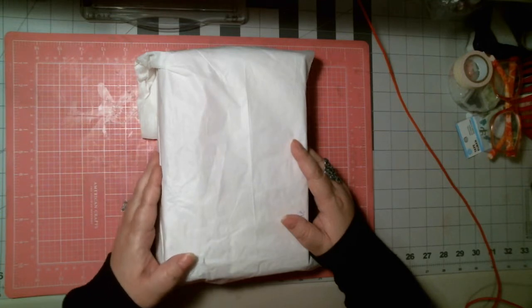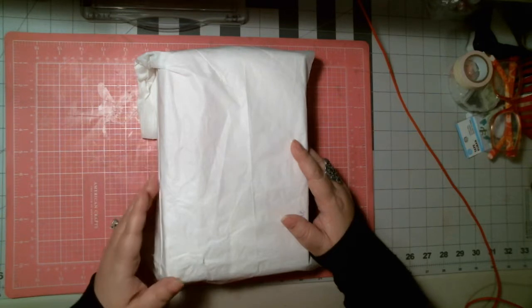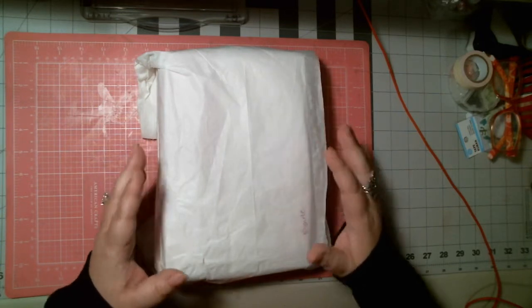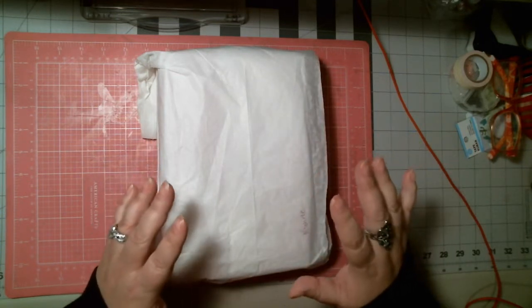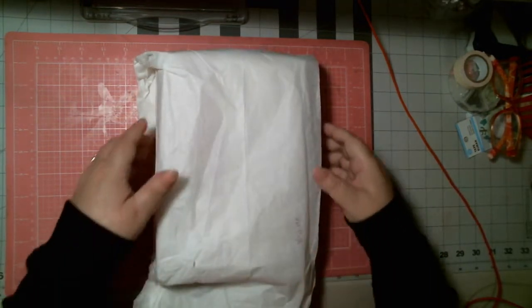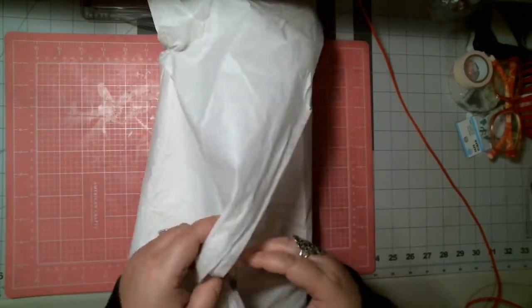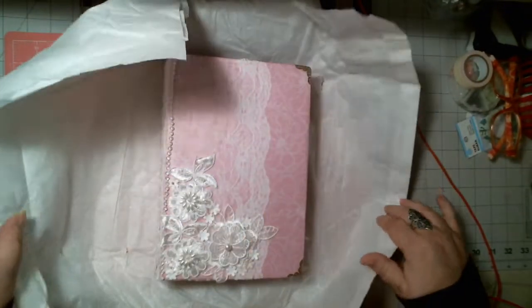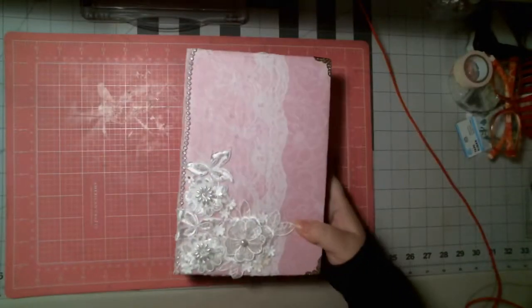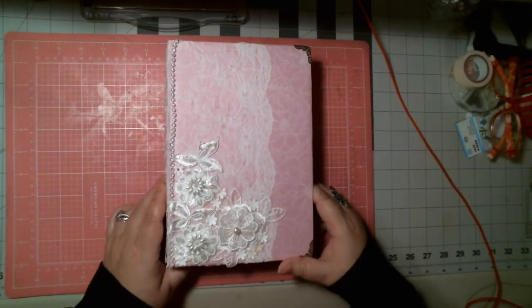I love it. Let me just show it to you, instead of making any observations, and let you make your own. It is gorgeous. It did come in a package and in this white paper. Look at this. Isn't this beautiful? It is gorgeous.